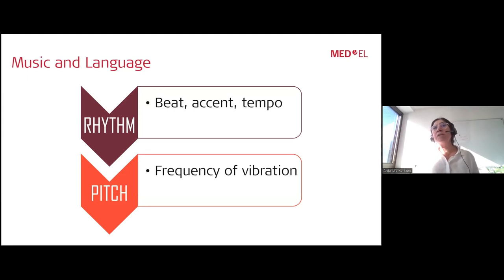And regarding pitch, we have the frequency of vibration of the incoming sound, but we also have some temporal aspects that are relevant in pitch and that can be seen, for example, in the FS4 strategy, which takes care of this temporal and place representation when we go into pitch.